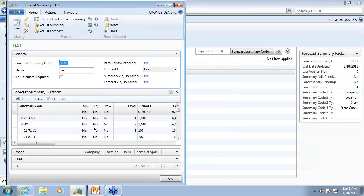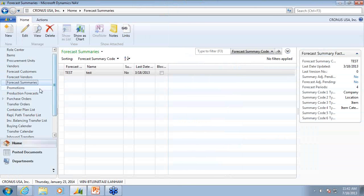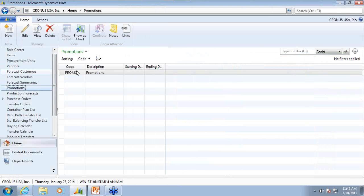And this example right here shows you the company total, then the location total, and then it shows you the items. So you can look at the forecast summaries. Then finally, we also have the promotions. So we can come in here and look at our promotion forecast. All of these are different pieces that we pull together and bring the information together so that you can run advanced forecasting and procurement. And at this point, I had wanted to stop at about 45 minutes total so that we had time in our hour for questions.